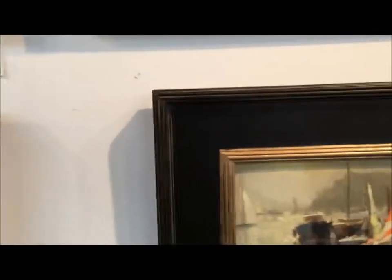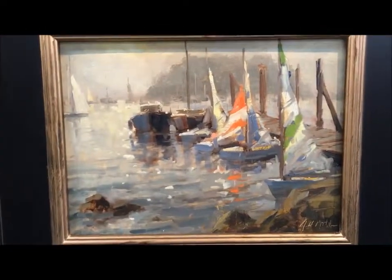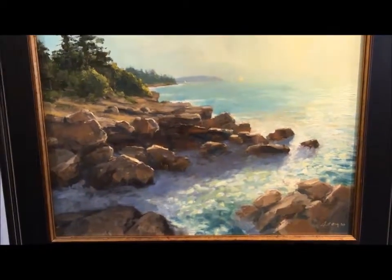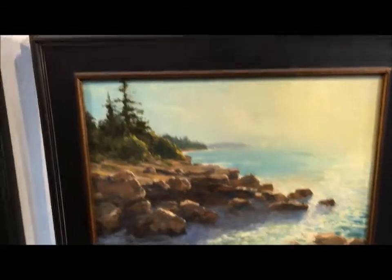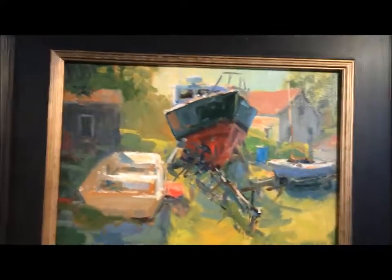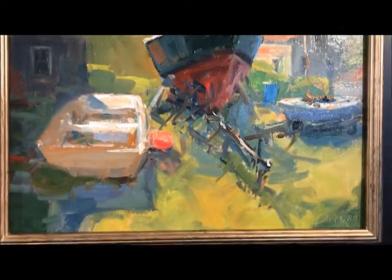Cozy Harbor, plein-air piece that Jonathan did on our very fog-bound Camden Classics plein-air event. Great images of that taken by Stan Grunder. Maine Coast Morning, someplace up in Acadia. Heritage and Light. And you really get a great sense of Jonathan's use of light and creating an atmosphere.